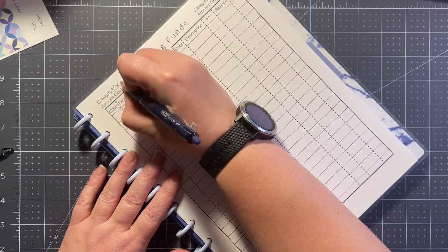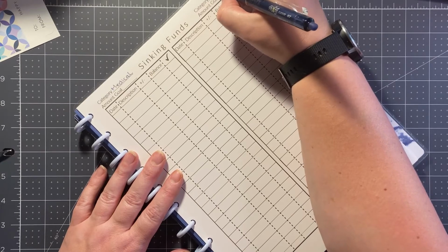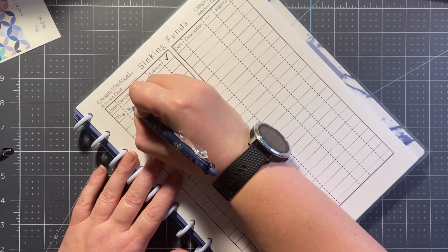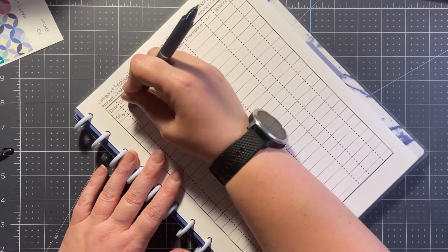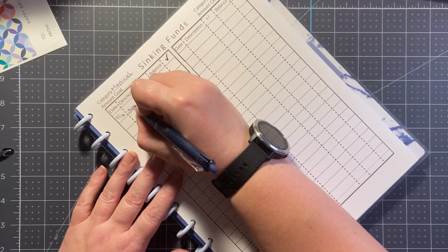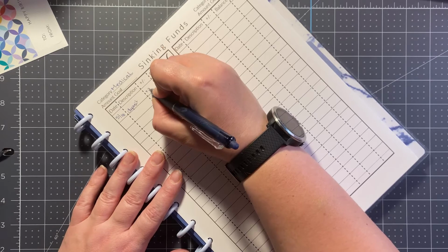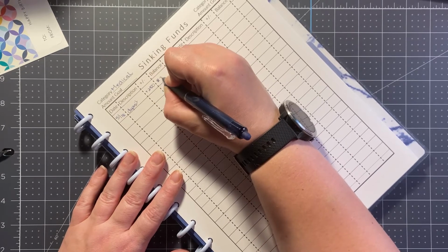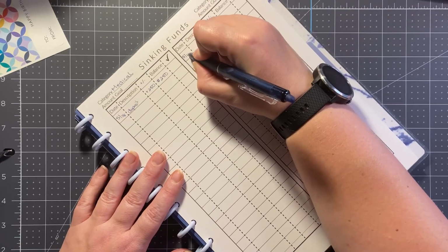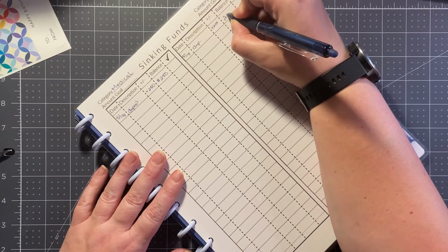So then we're doing medical and running and 5/18. Start. I can never decide to be consistent. So deposit and plus, what are we doing? 250. So then the balance is going to be 250. And running is going to be 200. So the balance will be 200.